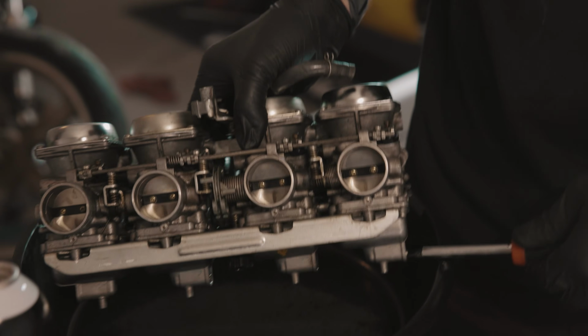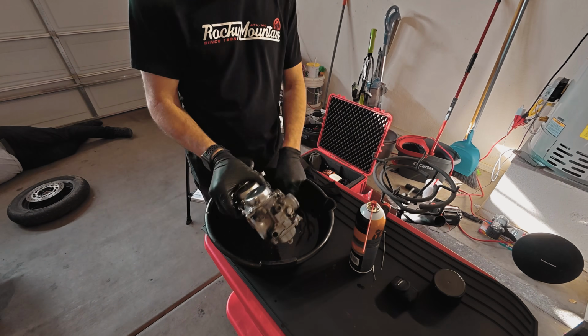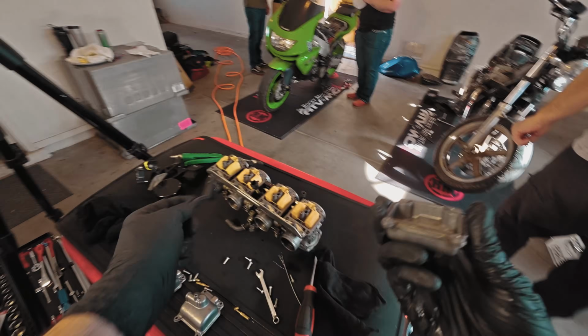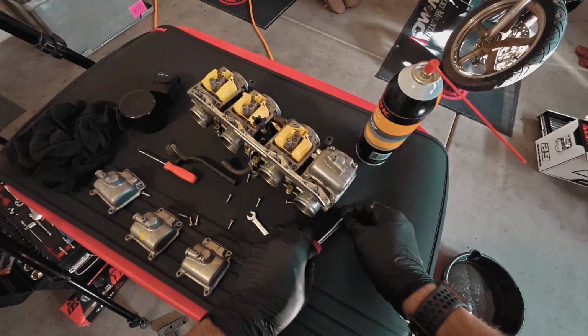It was absolutely crazy that we were able to get the bike running in that guy's driveway. It's been sitting for years. Charles did the old Italian super tune on it. It wasn't quite enough to clear all the ports out. I'm pretty sure the pilot circuit is clogged on at least one of these carburetors. I'm gonna just be as careful as I can be because we don't have replacement parts. So I'm just gonna pull the bowls off, pull the jets out, and try and get them cleared out.